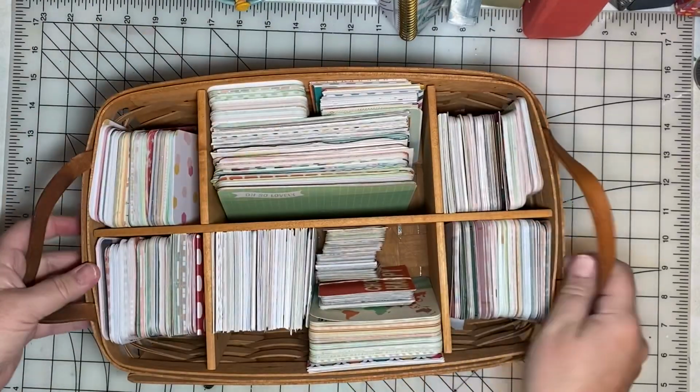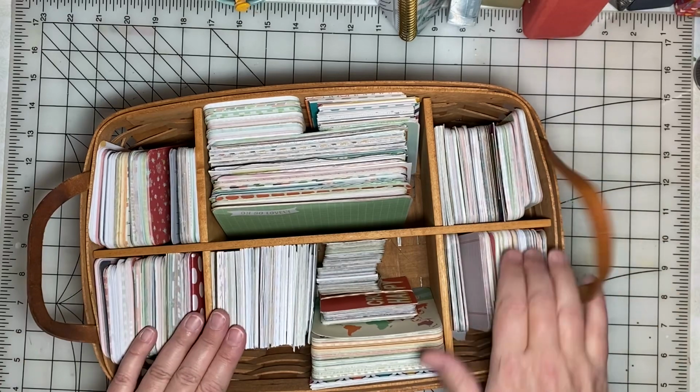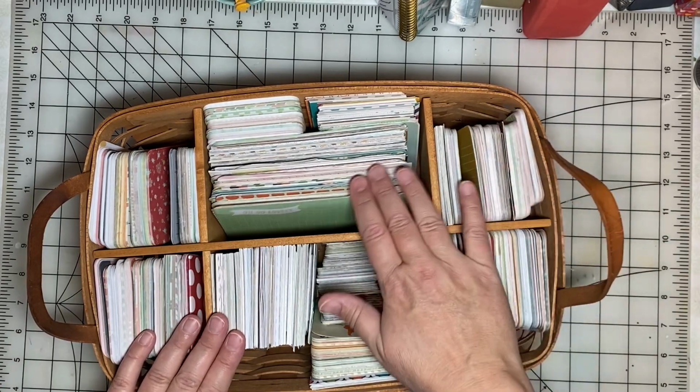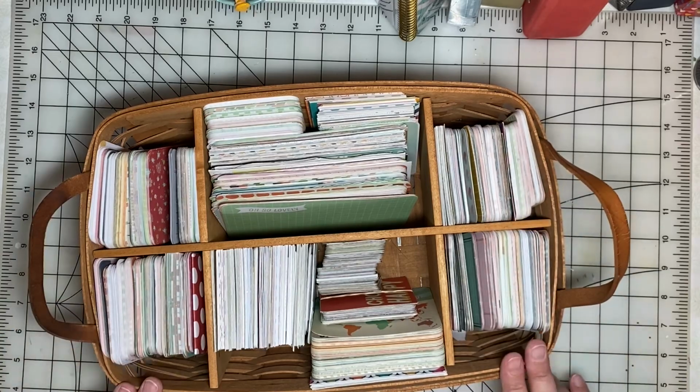Here's what the basket of pocket cards looks like today. I really used a lot of these, and if I hadn't set the goal, I'm not sure I would have. So it feels good to use this stash. I've made quite a bit of progress with this basket of pocket cards, but I'm going to continue working on this in 2021. Tomorrow, I'll tell you more about that in my 2021 resolutions video.